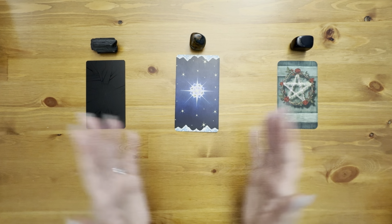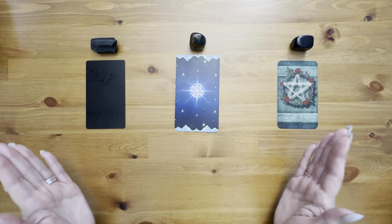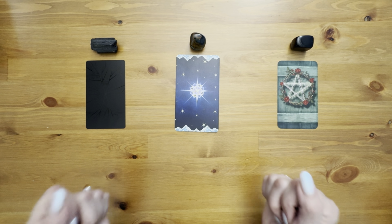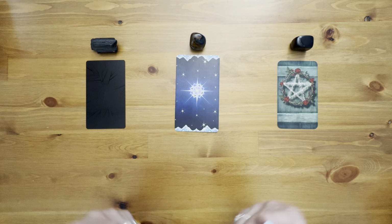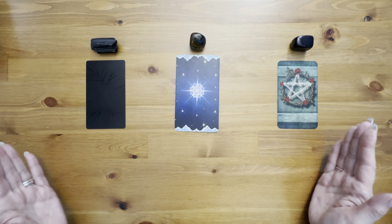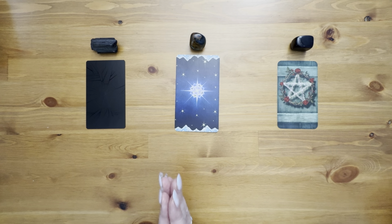Okay, in today's reading, we are going to be finding out what your strengths are, how you can make the best use of them, and what the universe, spirit is helping you to grow and strengthen in the new area. To do this, I've chosen 3 different strength cards from 3 different decks, and I will reveal those to you, and you can choose which one resonates or calls to you most.